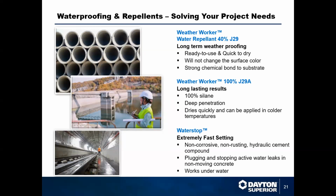In terms of kind of separating the two, we see a lot of our J29, the 40% silane, used on DOT projects, be that roadway or culverts, whereas the J29A, the 100% silane, is a little more common on infrastructure projects like dikes, dams, or levees.